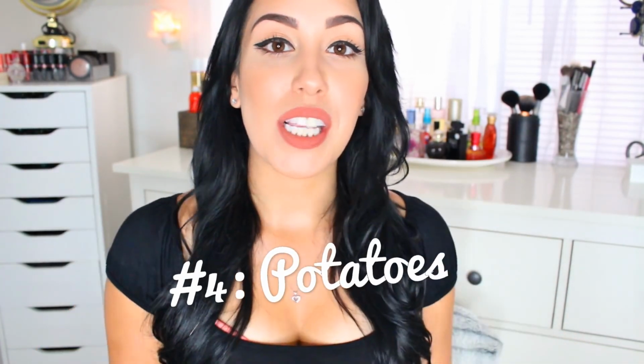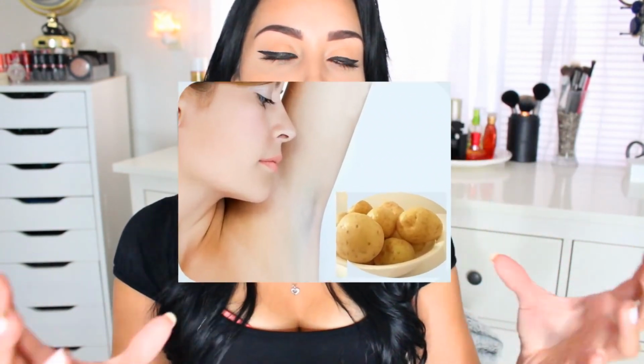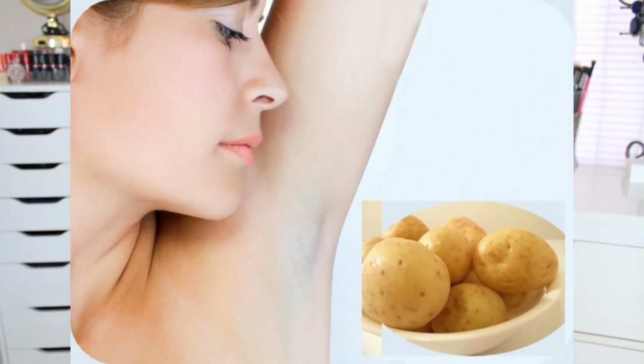Number 4 is using potatoes. Now, potatoes are naturally acidic, and they're also a bleaching agent, but they're very, very mild. So this is good for people that have very, very sensitive skin. If you can't use the lemon, the only thing is this one you're gonna have to put a little bit more work in. You're gonna cut 2 little potato wedges and put them underneath your arms for 5 to 10 minutes twice a day, sometimes even 3 times a day. So it's something that takes a little bit more effort, but say that you can't handle the acidity of a lemon on your underarms, definitely try potato wedges.